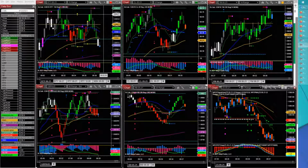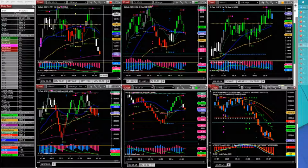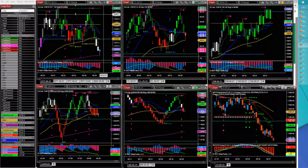The Russell seems to be in noise this morning. Five trades on that little piece of chart between 9:30 start and 9:38. Or actually, just after 9:36. So just over 5 minutes and five trades, each one in the opposite direction. Not a day I would want to be trading that.